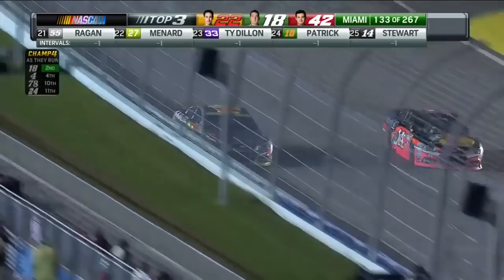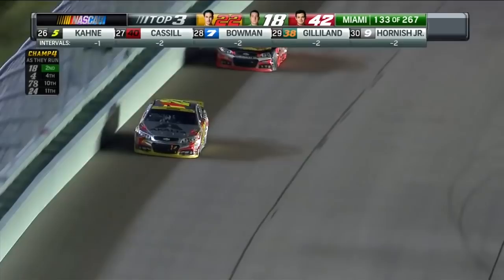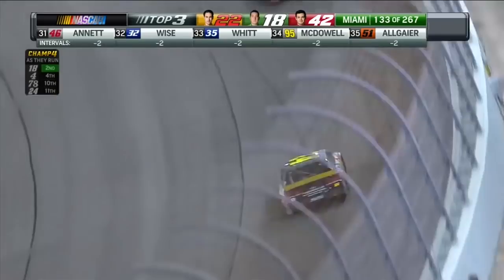If I'm a 24 car, I'm scanning Kyle Busch, Kevin Harvick, Martin Truex. When I hear either of those three pit, I pit the same lap. Not a lap after, the same lap.